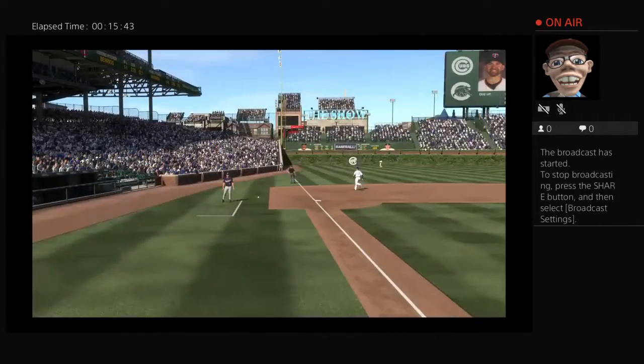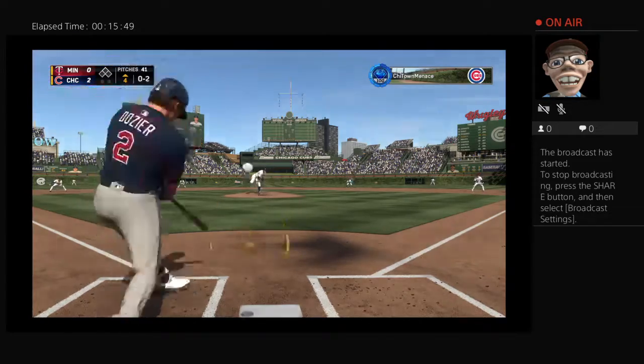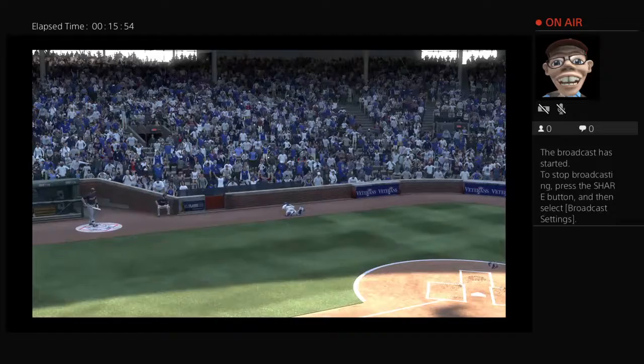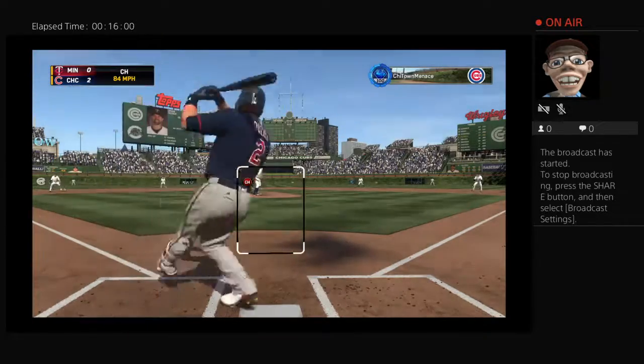Down the third baseline, but this will wind up a foul ball, strike 2. Here's the pitch. And a foul pop behind the plate. And this will not be caught. It's a foul ball. I like the pitch right there. Got him to chase a fastball out of the zone. I'd come back with it again. Got him.